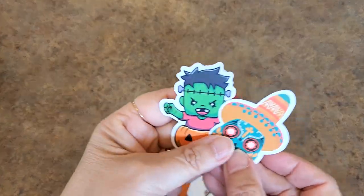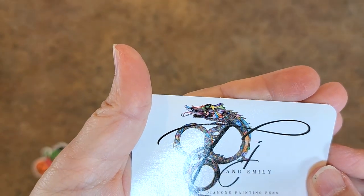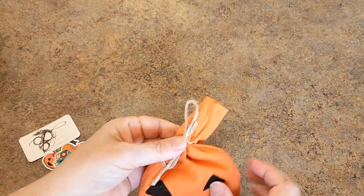Then this comes from Custom Pens by TJ, but it's not a pen. Nope. Look what we have. We have some little stickers here. And their card. TJ and Emily, Diamond Painting Pens. So they were doing cover minders. This is some cover minders.